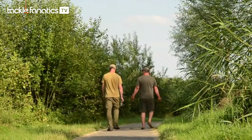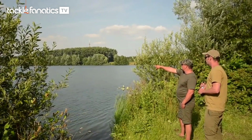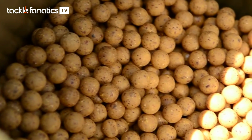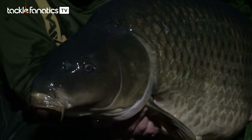We wound in, had a little walk about, came back to the swim, nothing better going on. Plopped them out just a little bit further, put a few more of those banoffee baits out there, and would you believe it, this one's picked it up. 42.5 pounds, lovely.